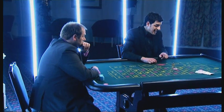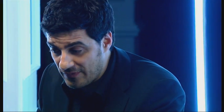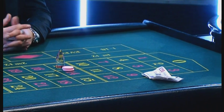Now, having my chips onto that line means that I get 17 to 1 on my money. That could be a lot of money depending on the value of those chips. And I know that move seems a little bit obvious, but at a busy roulette table, you only need to get away with it once. And at 17 to 1, that's worth the risk.